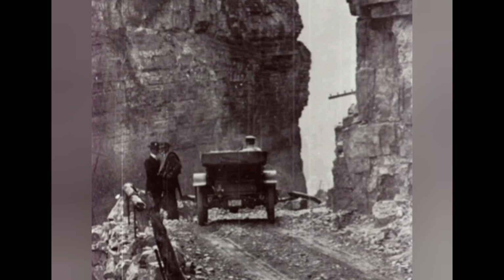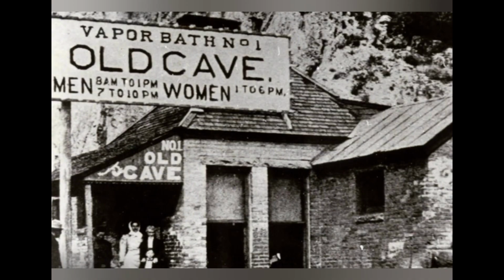It wasn't an easy road to build, and it wasn't an easy road to travel. It was hot, it was dusty, and it was closed a lot in the winter, but it was a road, and people looked forward to traveling it because it wasn't easy, and it took effort and time to go through it. And in the middle, you could stop and take a vapor bath, whatever that was.